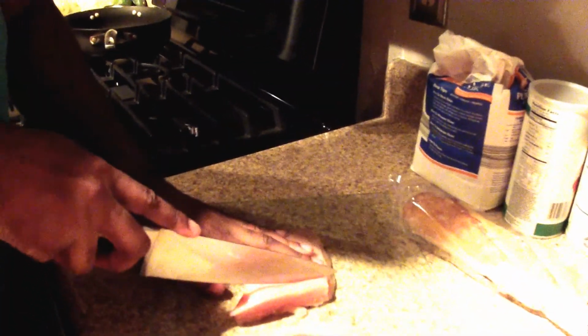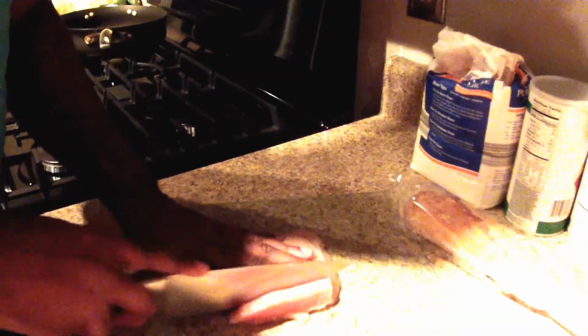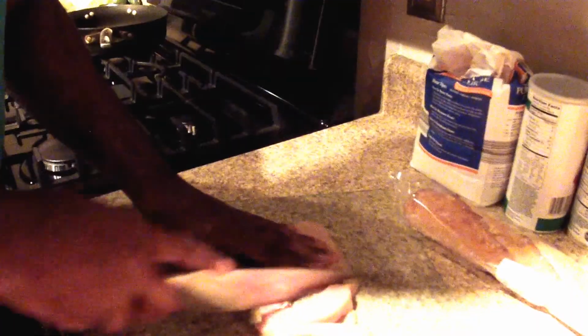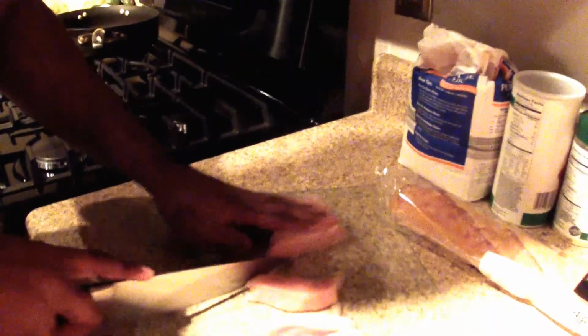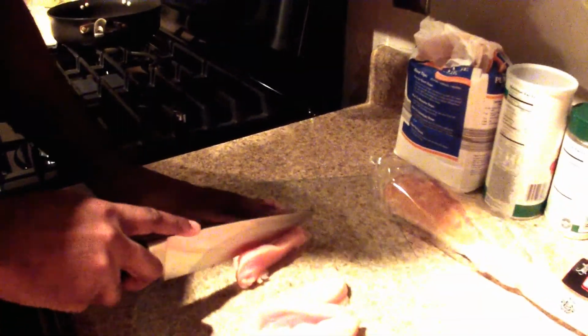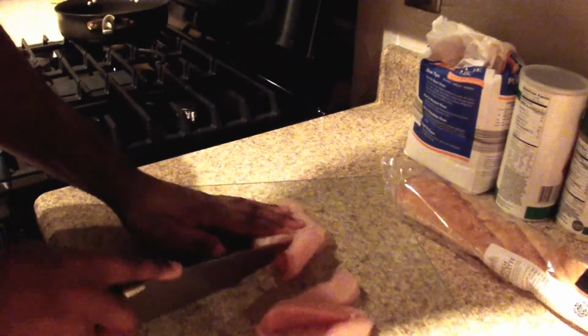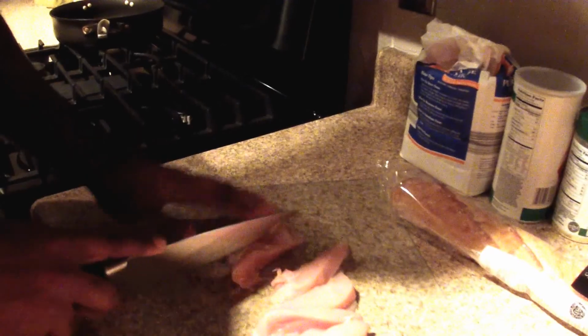And of course, prior to this, we used all good hand washing techniques. We know how to wash hands over here. And he's going to wash his hands afterwards. Exactly. I wash my hands constantly throughout this cooking process. We don't want E. coli and whatever else thrown across our kitchen.